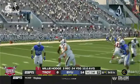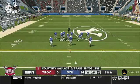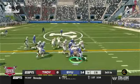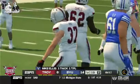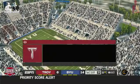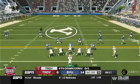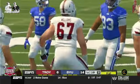Third down. They go with a run, and he's going to be stopped short. Loss of 2 yards on the play. Fourth down. So it's fourth down, and the offense is still on the field. This is a very questionable play call here. I'm not sure I agree with it. There's a little bit of happy feet down there on the field.